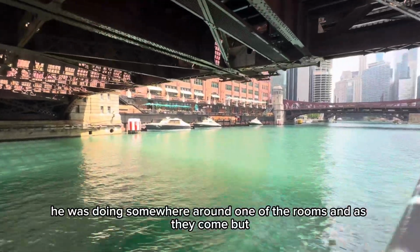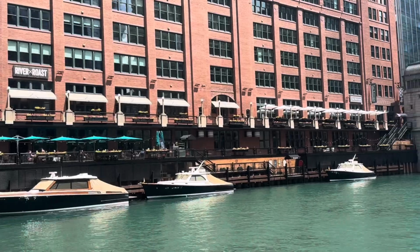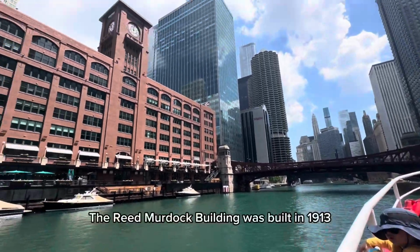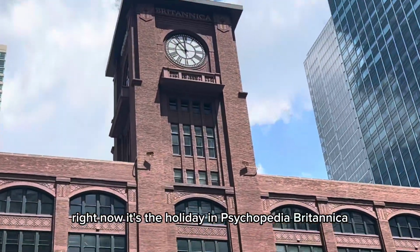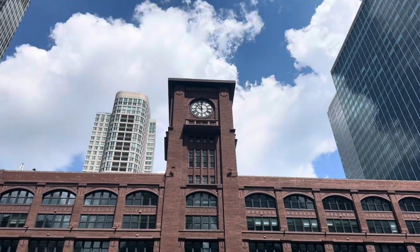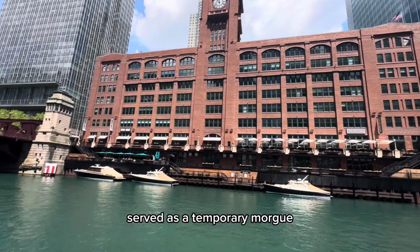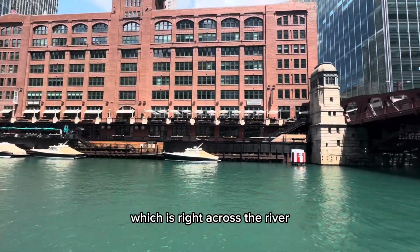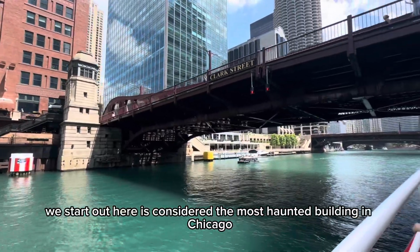And as we come down the river, the access east of the bridge is here on the starboard, the right side of the vessel. But to our left, this reddish building is the Reid Murdoch building. It was built in 1913. Right now, it's the home of Encyclopedia Britannica. But its greatest claim to fame was two years after it was built, in 1914. Reid Murdoch served as a temporary morgue and hospital for the victims of the Eastland disaster, which was right across the river. And for that reason alone, Reid Murdoch here is considered the most haunted building in Chicago.